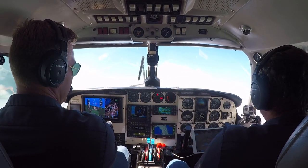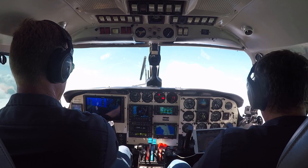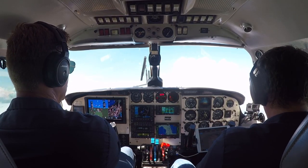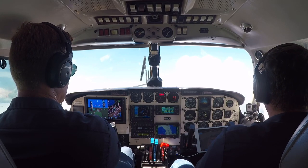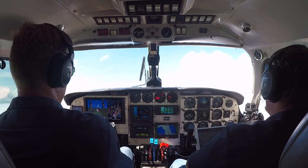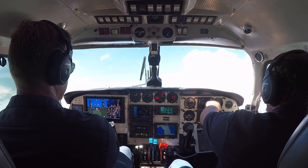Jacksonville Center, Piper Navajo Zero Charlie Alpha, 6,400 for 10,000, and we're going to make a turn to 310 in just a moment. Zero Charlie Alpha, Jacksonville Center, climb maintain 12,000, Gainesville altimeter 30.00. 30.00 up to 12,000, Zero Charlie Alpha. Zero Charlie Alpha, cleared direct Mike Victor Charlie. Okay, direct Mike Victor Charlie now, Zero Charlie Alpha, thanks.